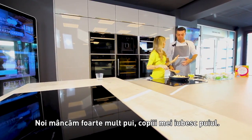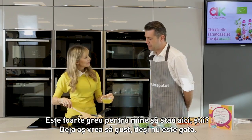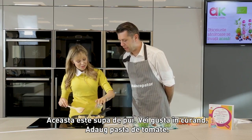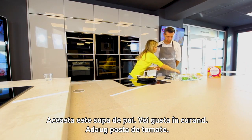We live on chicken. My kids love chicken, so I do a lot of chicken recipes. I already like to taste the food, although it's not done yet. This is chicken stock. Okay, you will be tasting it in a minute. And then I'm going to add, this is tomato puree.